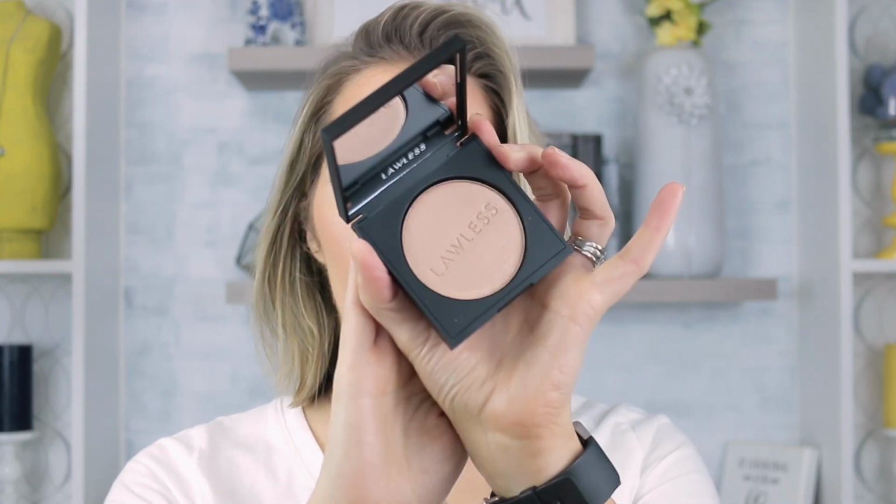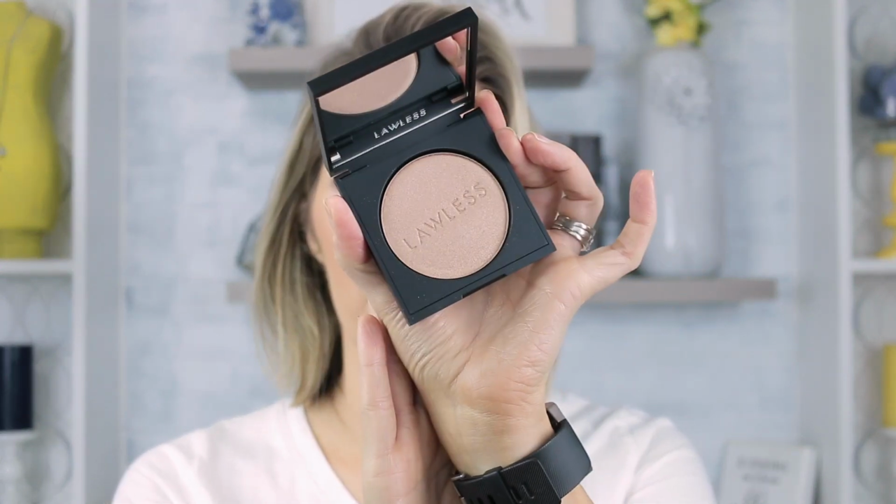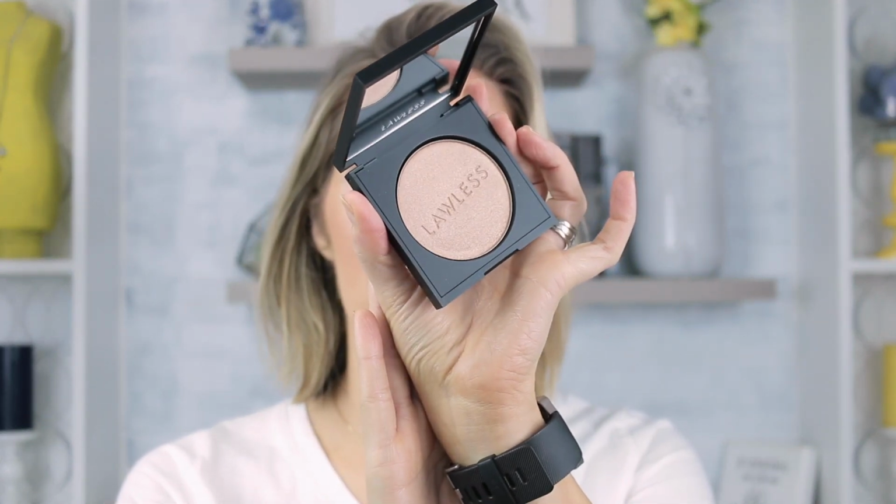I got this on a whim. This was actually part of one second order that I placed for two things. And this is the Lawless Lucid Skin Highlighter in Afternoon Delight. This was already on sale for like $27. So it's a little off-centered in my pan, but I decided to get that because it was such a good deal. And I'm always looking for cleaner options.